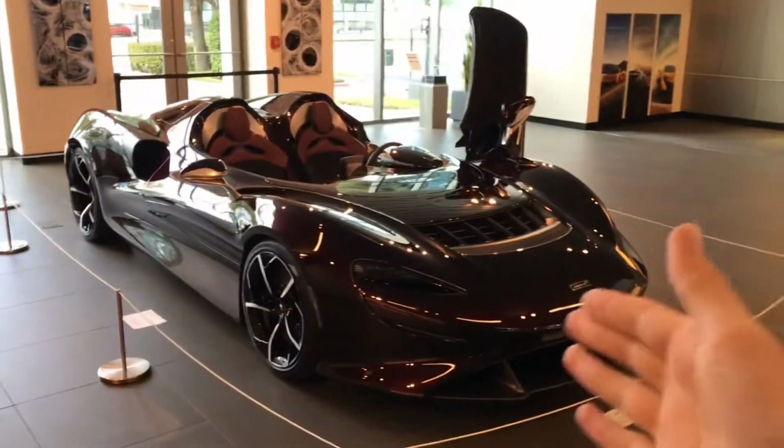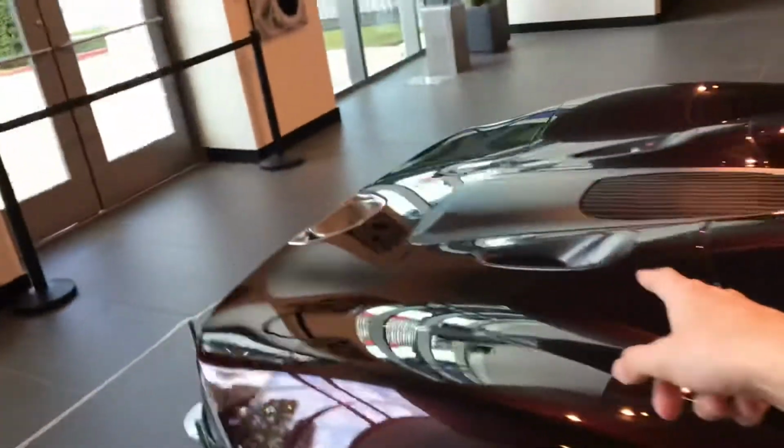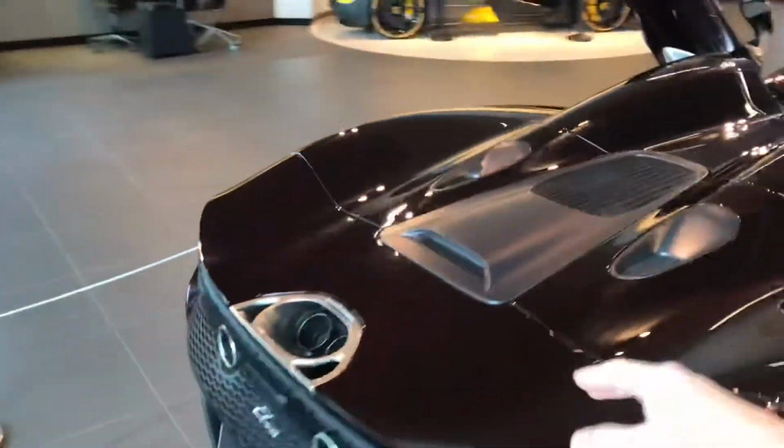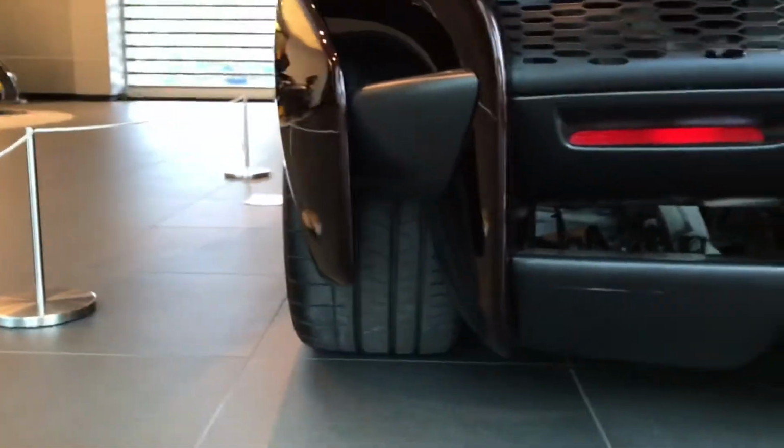I have no idea how much downforce this car puts out, but I bet it's a lot because of the way it's designed. I mean, we have like vents right there, over here as well, little intakes right there for the engine. It's pretty cool. I mean, look at the exhaust back here. There's 4 of them. They're obviously plugged up because, again, there's no engine, but it is pretty insane. I mean, look at the girth of those tires.